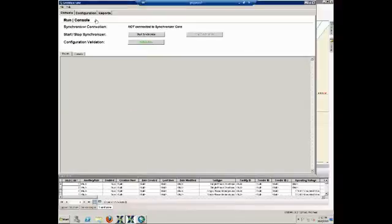Typically this would be scheduled, not the GUI, but the background process would be scheduled to run once a day, maybe once a week, maybe on intervals throughout the day. But you can also come into the user interface and start synchronizer on demand, which we'll be doing today to show those scenarios. And while it's running, we'll actually see a report of what's going on inside the system.